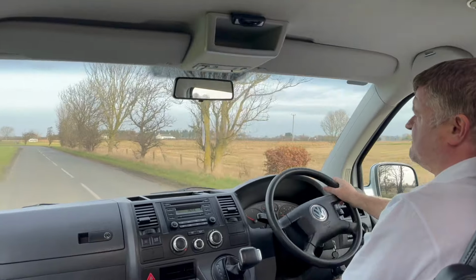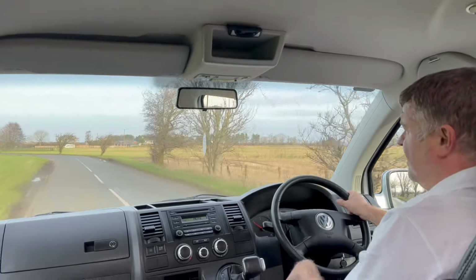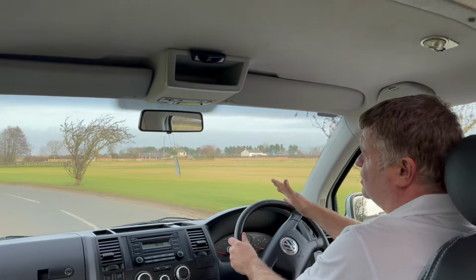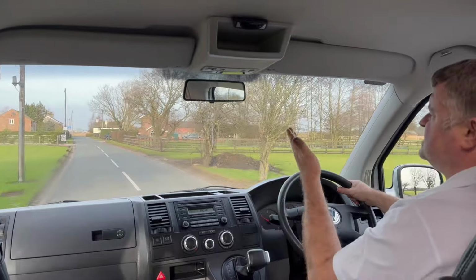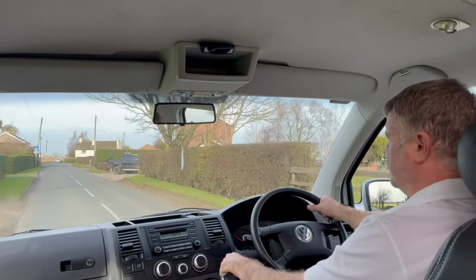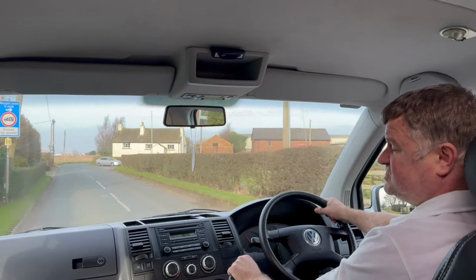The first owner had it from brand new for 16, 17 years. The last owner had it just shy of a year because he was just testing the waters. He liked this, his wife liked it, but his wife wanted a larger motorhome, so they've upgraded and gone to a newer large motorhome, coach built. So it's just had the two owners, full service history.